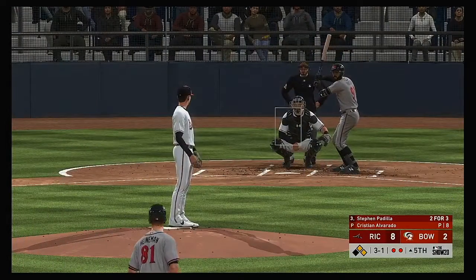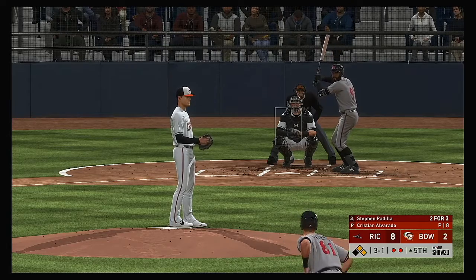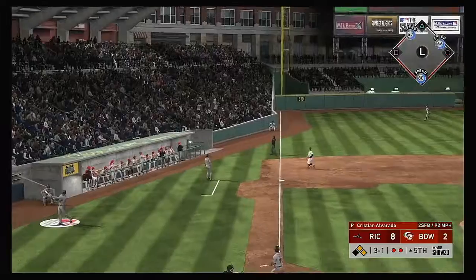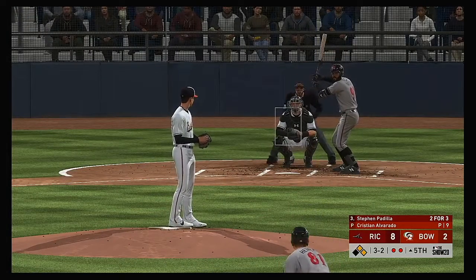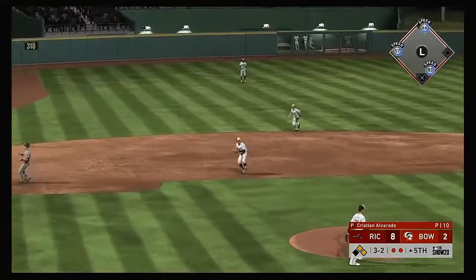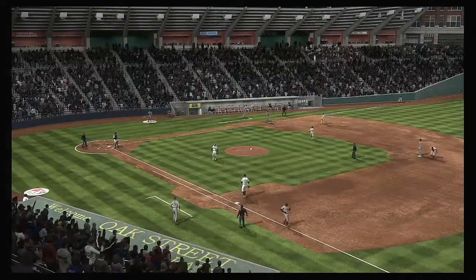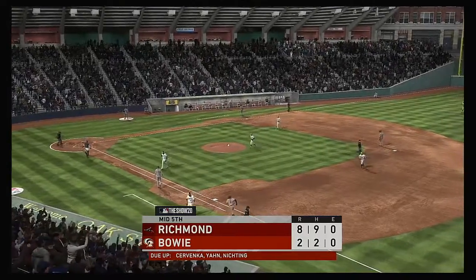The designated hitter. Digging in and looking for more, Stephen Padilla. And we'll see what he can do here with a pair of runners on base and two gone here in the fifth. Swing and a ball pulled foul into the lower level and left. Now the 3-2 pitch. Hit on the ground to third. Reined in. Throw to first in time, and the big inning is avoided as the side is retired.